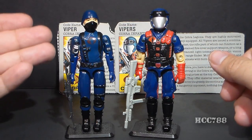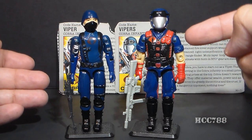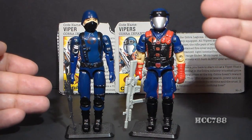With the Viper, I think you have an updated Cobra soldier that looks quite a bit different, but it keeps some of the visual cues from the original. He does have that classic Cobra blue. He is still faceless, but he has a lot more detail, just much more visually going on with it.